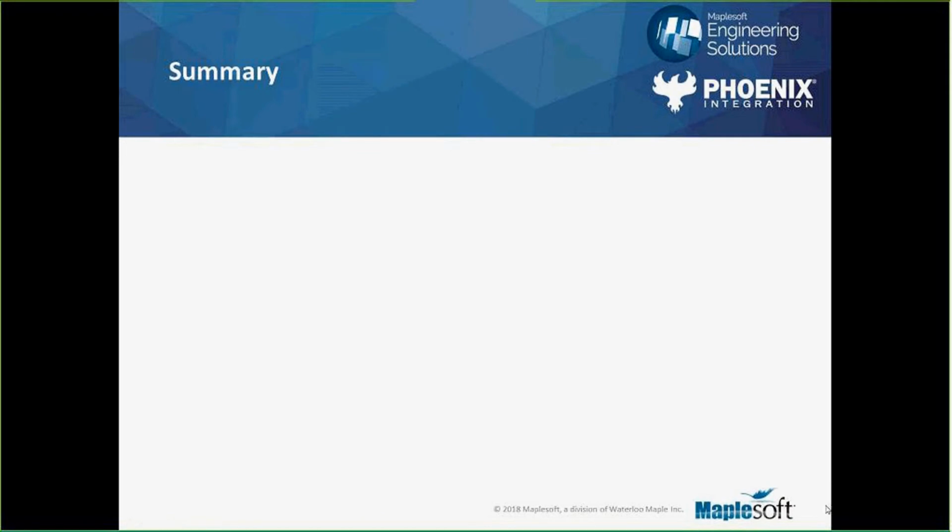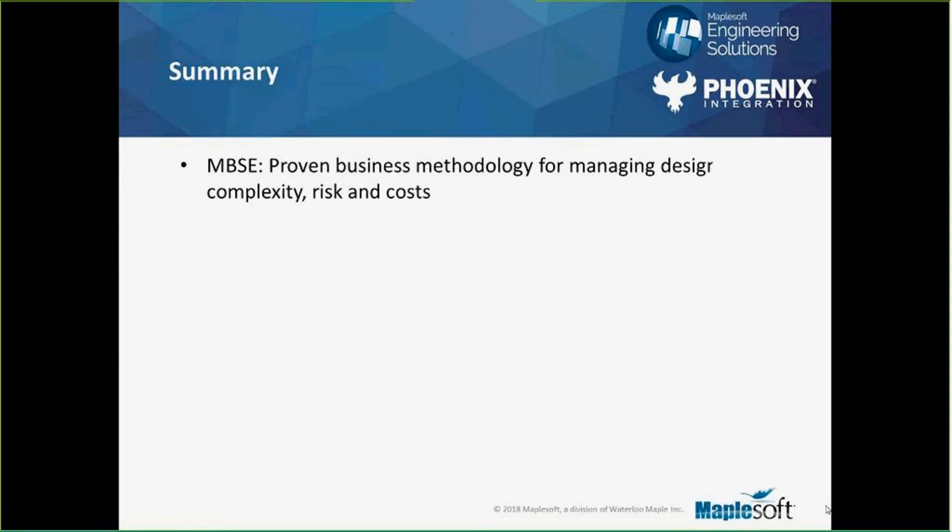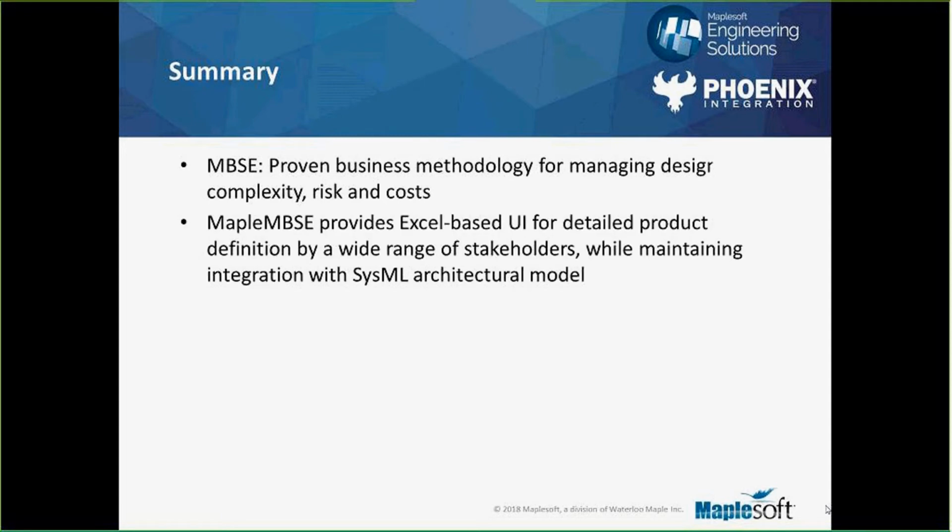Okay. So just to wrap up, obviously over the years we've seen MBSE being increasingly implemented and considered certainly a proven business methodology for managing design complexity, risk, and costs. We feel that MapleMBSE is certainly a very powerful addition to the whole MBSE process by allowing a much wider range of stakeholders to be able to directly feed into the product definition while maintaining the integration with the SysML architectural model. And everybody can basically observe those changes and still maintain that single source of truth within the design.